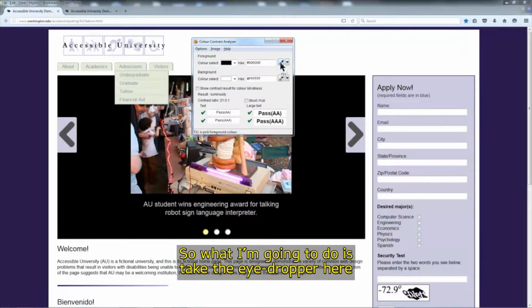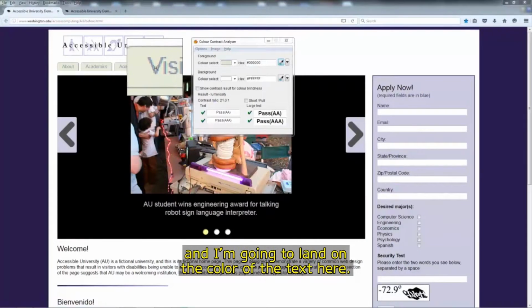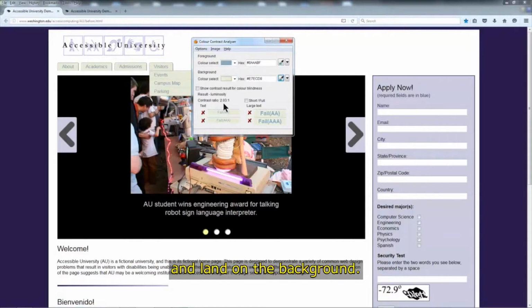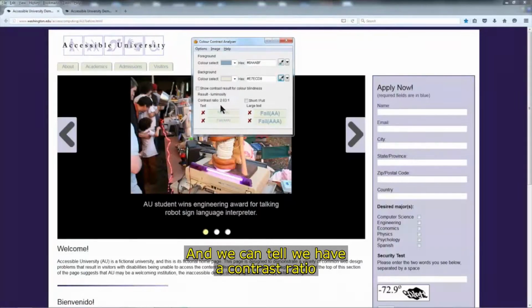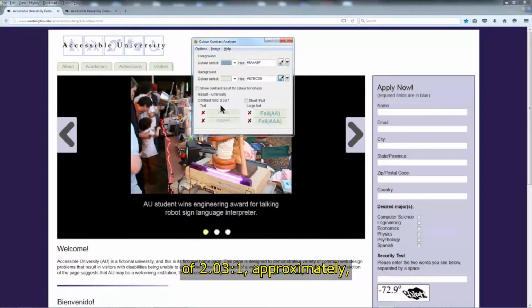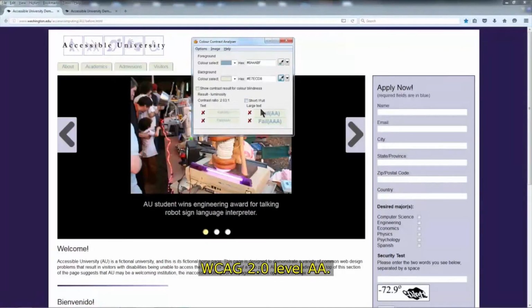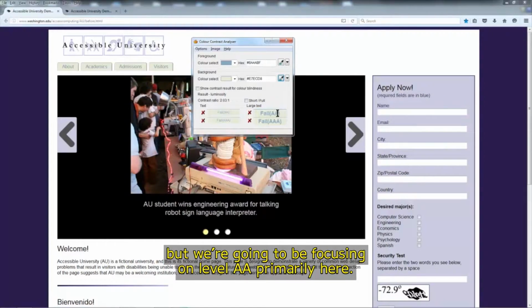So what I'm going to do is take the eyedropper here, and I'm going to land on the color of the text here, and then I'm going to take the second eyedropper here and land on the background, and we can tell we have a contrast ratio of 2.03 to 1 approximately, and then below we can determine that it fails WCAG 2.0 level AA. It fails AAA as well, but we're going to be focusing on level AA primarily here.